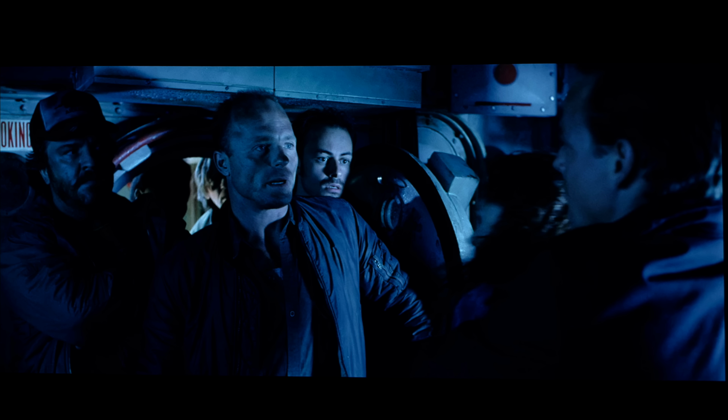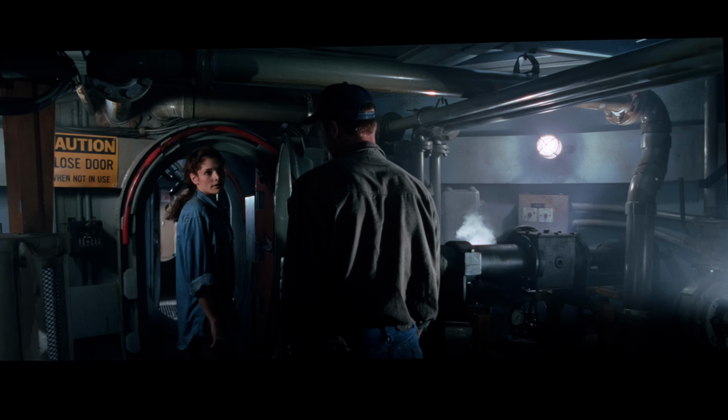Black levels are penetratingly deep and look excellent. Shadow detail yields no issues, and crush was not spotted during my viewing.